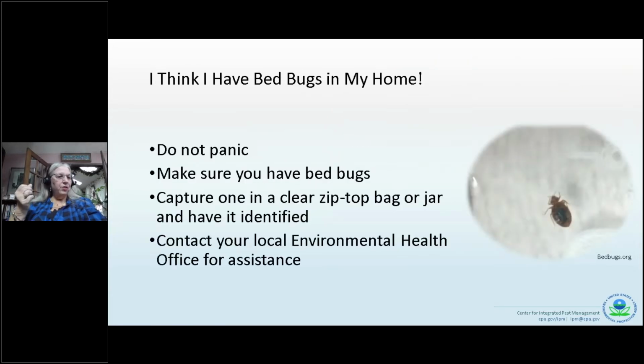What do you do if you think that you may have bedbugs in your home, school, or shelter? First, don't panic. Make sure that you actually have a bedbug. Catch one, place it in a plastic bag or jar for identification. Then contact your local environmental health office for assistance. I'll discuss some control measures in just a few minutes.